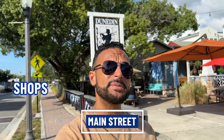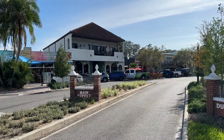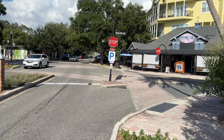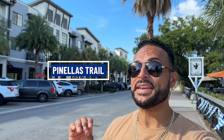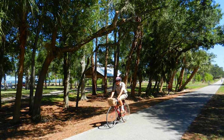All right, here's a cool little strip of land, and right off Main Street, we're going to have these little shops and boutiques, even the Dunedin Brewery over here, where you can just relax and come grab a fresh brewski. You also have little condos on top, little nature shops. They also have some pretty good fish spots, like right up here where you get some fresh grouper sandwiches. Also worth mentioning, right down the street Dunedin is connected to the Pinellas Trail, which is like 70 miles of trail where you go biking, hiking, scootering. So it's also a cool little area to check out over here in Dunedin.